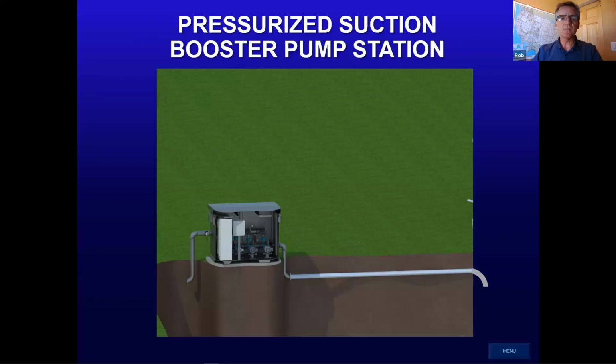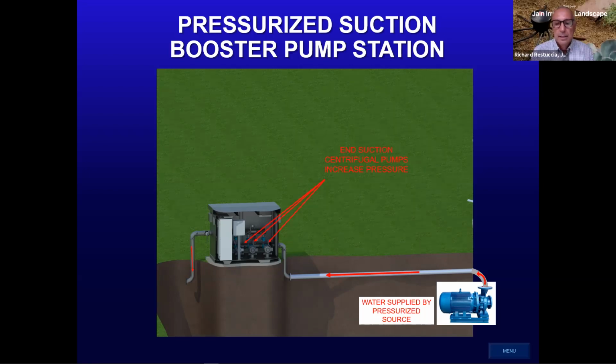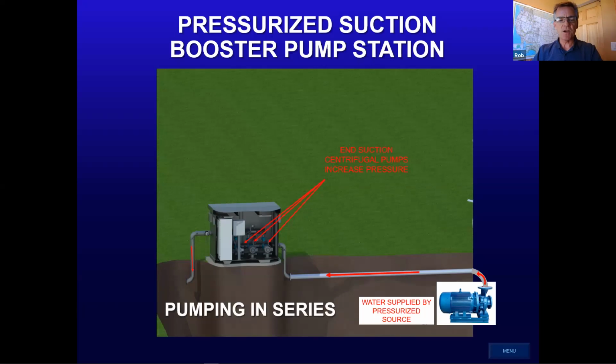A booster pump application is when there's an already pressurized source, typically another pump somewhere, that's providing pressurized water to the pump station. But if you have a large sports field, something like that, that has irrigation equipment requiring higher pressure than is available from that source, then you add what's known as a booster pump, and the booster pump adds the additional pressure to go out to the irrigation system. That's also known as pumping in series, which we're going to get into in a second.